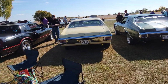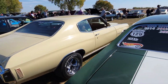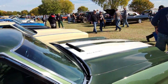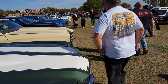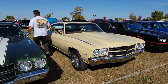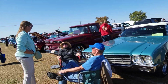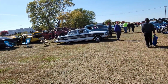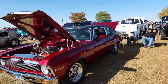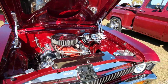Well, that sounds good right there. Chevelle. That's a nice color. Oh, is that a '70? Yep, that's a '70. That's a nice color right there. Pretty nice.